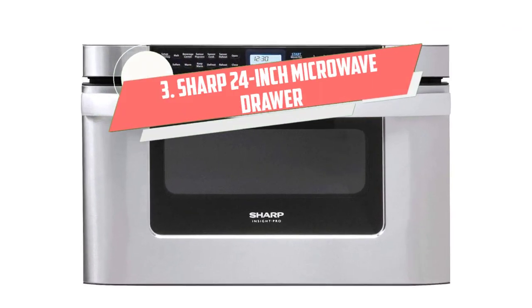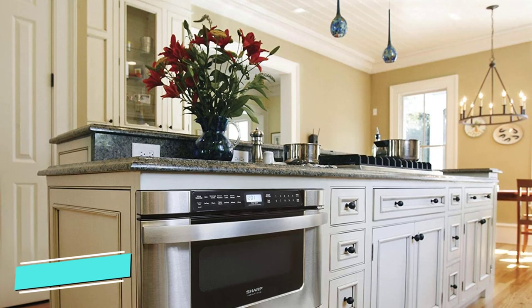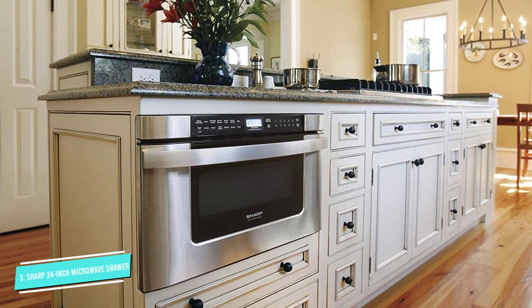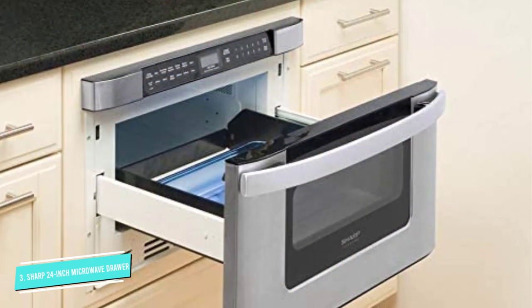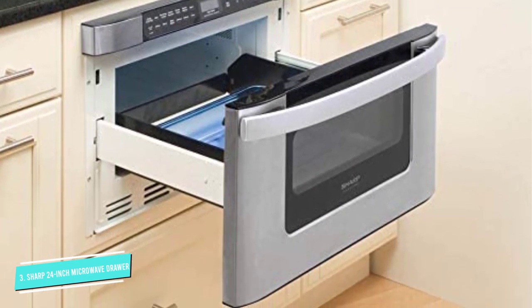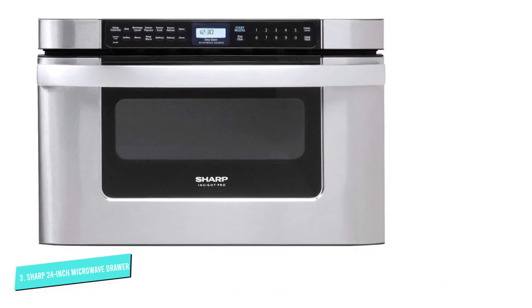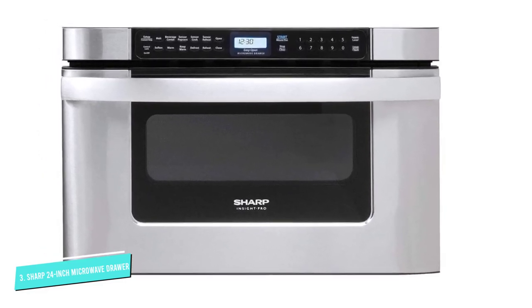Number 3. Sharp 24-inch Microwave Drawer. Available in stainless steel, black, and white, the Sharp 24-inch microwave drawer, model KB6524PS, is a stunner. Sharp, a leader in the drawer microwave movement, was the first to develop this innovative design, and this model, along with others, is the newest generation of microwave drawers changing the game. Sleeker, larger, more accessible, this appliance is one cool, or should we say hot, addition to any kitchen.